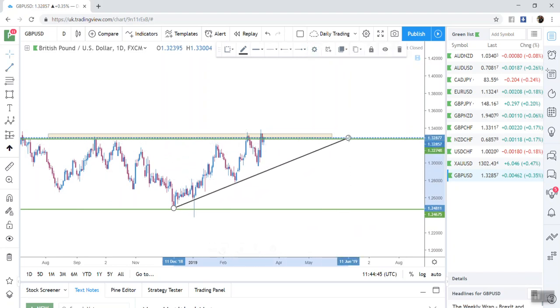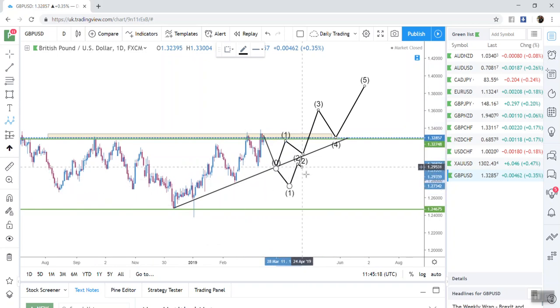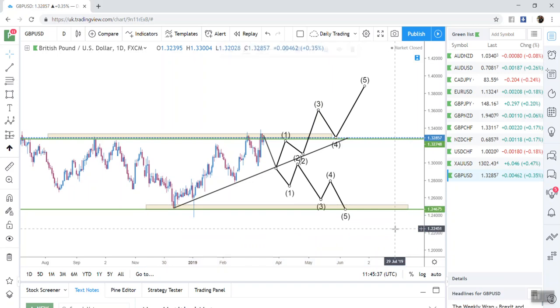Same thing again. 1, 2, head and shoulders gives you your 3 touches to your trend line. From there, it's either going to push up or going to get our continuation back down to support. And there you have it. My analysis for week commencing 17th of March.